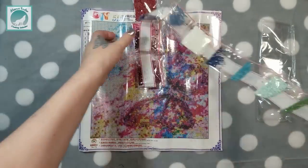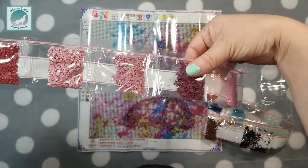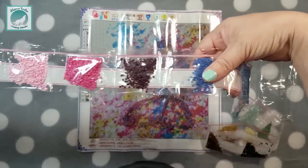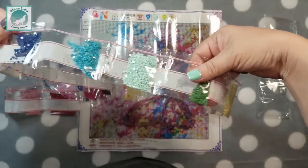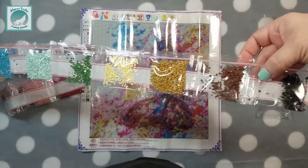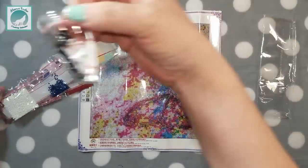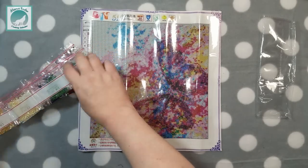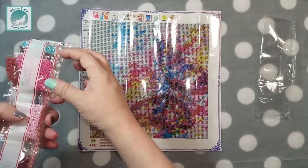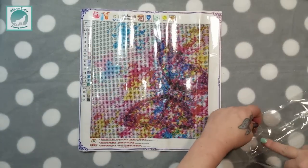If we take a look at our whole color palette here, you can see it's not super vibrant, but I think overall the finished product will be a lot more colorful than our beads are leading us to believe that it might be. So I'll grab this here. Let me put these little beads away, put them in their little housing unit here.